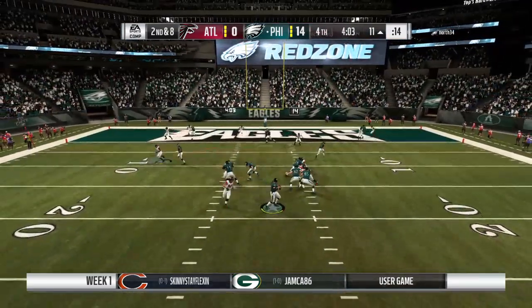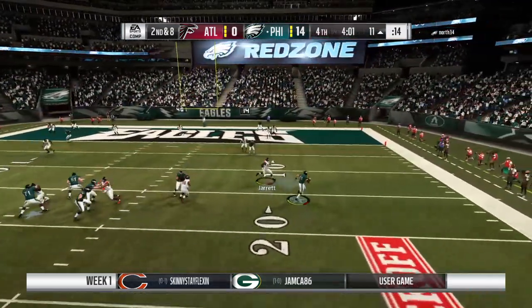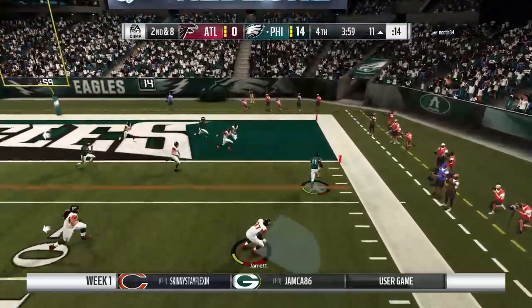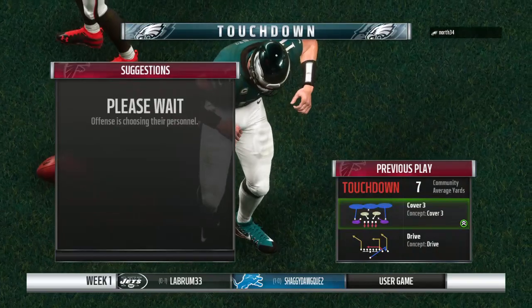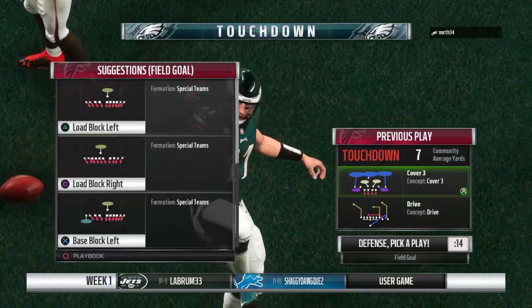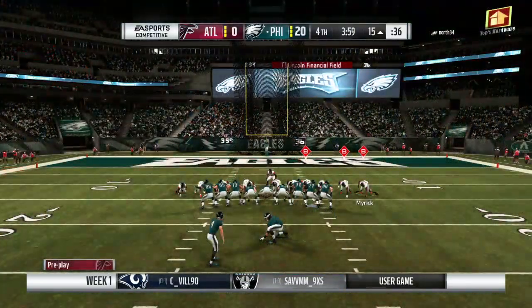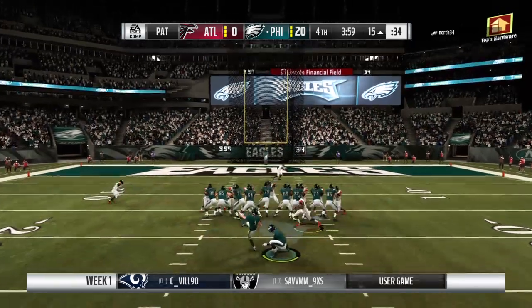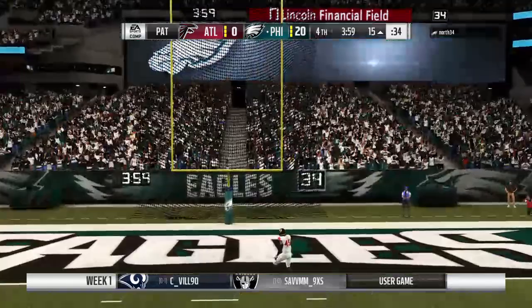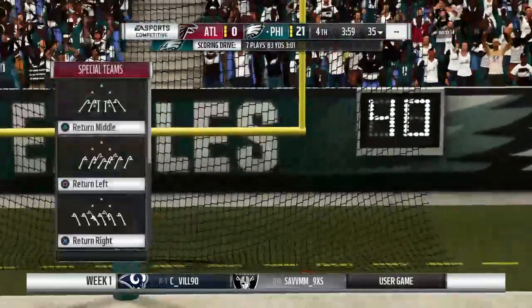Now Wentz throwing on 2nd down. Flush to his right. And he'll score. Touchdown, Eagles. Carson Wentz. Already his 2nd touchdown here in this opening weekend. And the Eagles add on to their lead. And it is now 21-0.